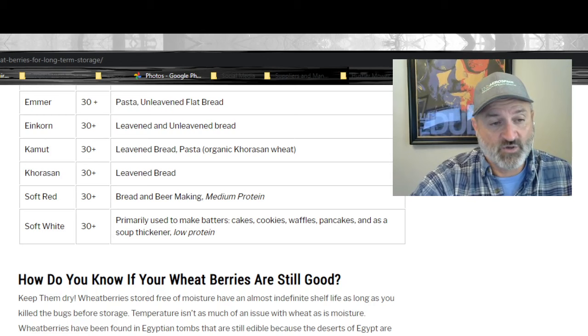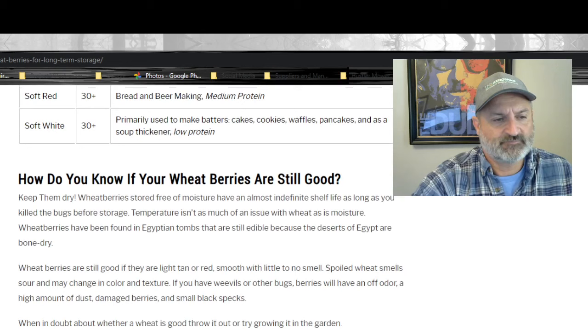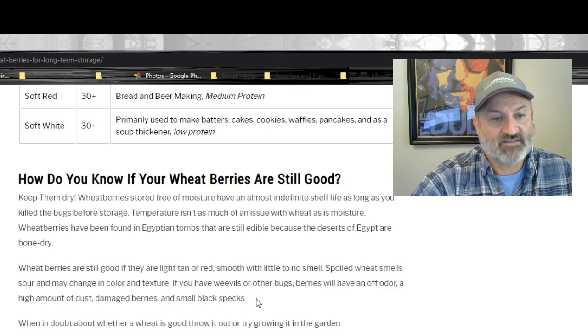using the oxygen absorbers and the Mylar bag and sealing the bag properly. Within 2 weeks, your bugs are dead. Bugs, larva, and pupa. Temperature isn't as much of an issue with wheat as is moisture. Wheat berries have been found in Egyptian tombs that are still edible because the deserts of Egypt are bone dry. So think about that. I'm guessing that wheat was found in an earthen jar or urn made from clay off of the banks of the Nile, and that stuff was still edible.